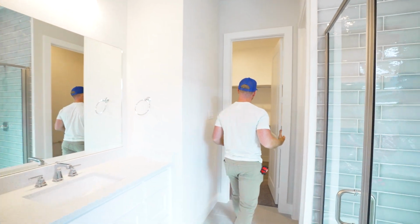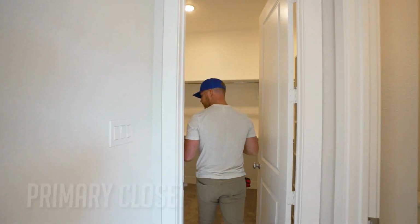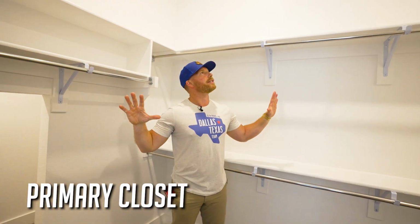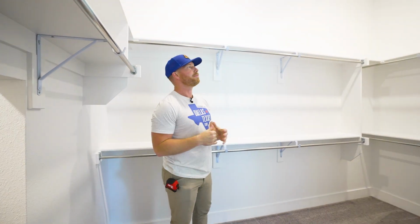But other than that, come through here in this nice, beautiful walk-in closet. Lots of space in here. Nothing really much to worry about, and I wouldn't be too concerned. It's a closet, but hey, you can still mark it off.